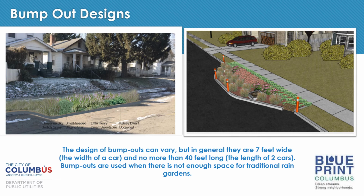I'd also like to note that the plants that we choose for these rain gardens do not exceed 3 feet, and so if there were one plant next to your house, we wouldn't want to obstruct your view when you're backing out. So we make sure that those plants meet a lower grow height so that there is safety and we're not blocking anybody's vision.